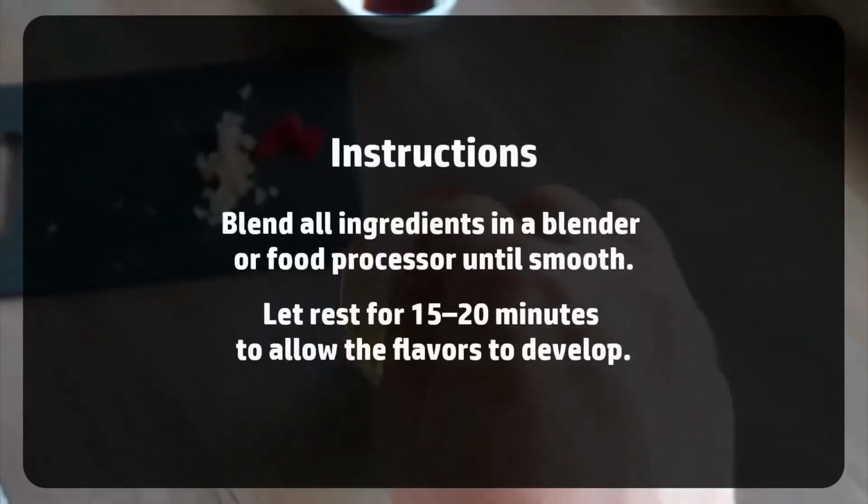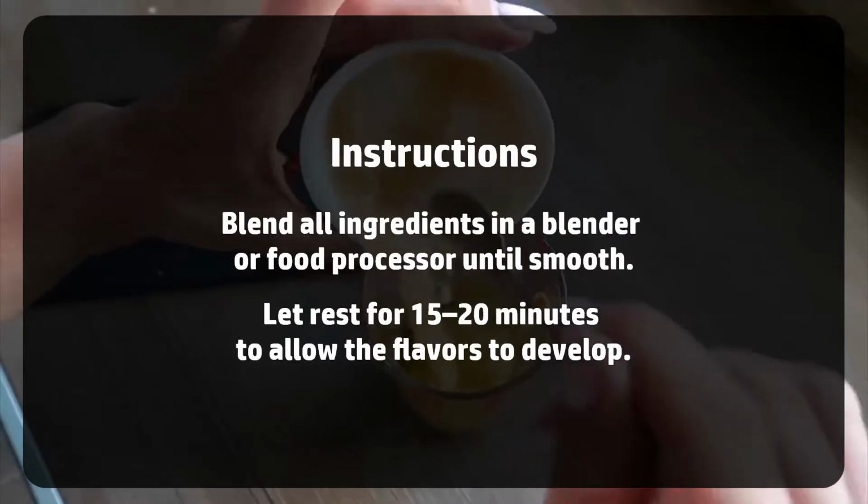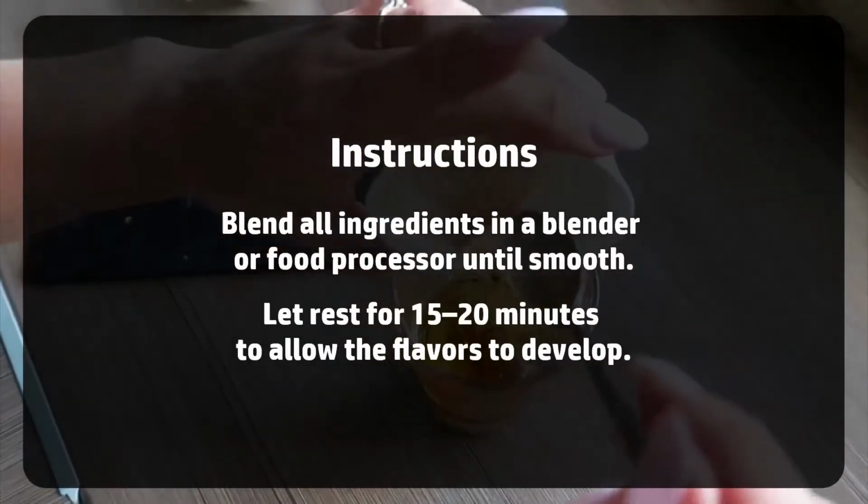Blend all ingredients in a blender or food processor until smooth. Let rest for 15 to 20 minutes to allow the flavors to develop.